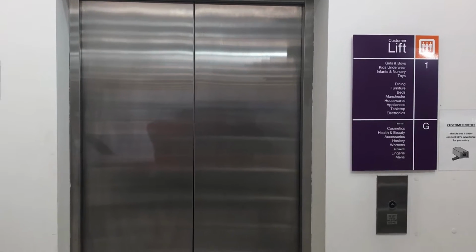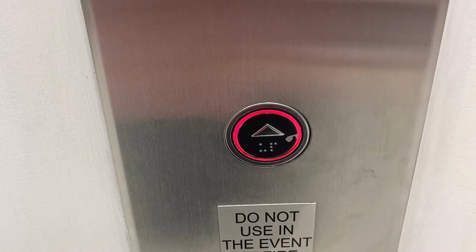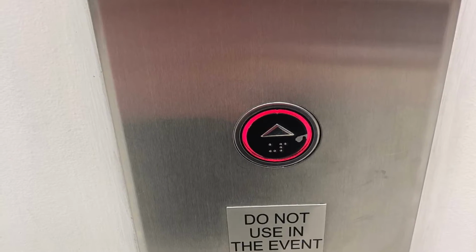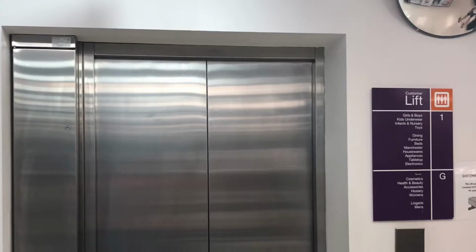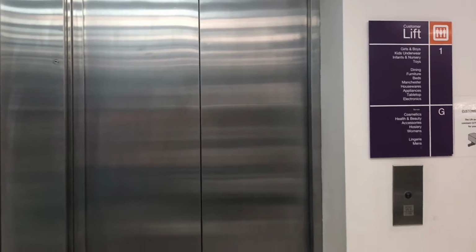Now I'm going into Coastlands Mall shopping center and riding a lift at Farmers. This is a Schindler 5400 AP MRL with D-series fixtures. This lift is actually quite fast for a Farmers place. Usually when I go to a Farmers, it's a hydraulic. Plus you can see the motor room at the top, so let's ride it.